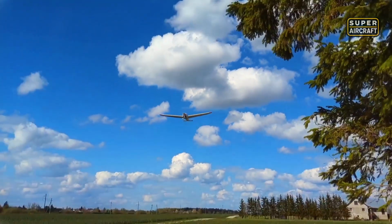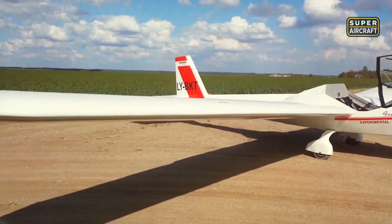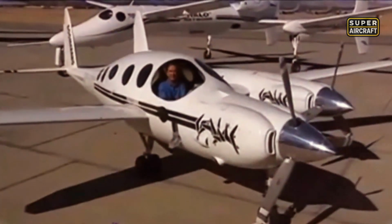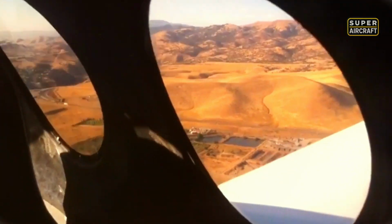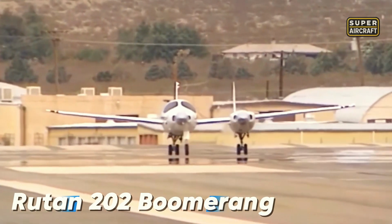Even after production ended in 1998, many units remained flying in clubs and private collections. Its modular design and quirky looks made it a favorite among builders and educators. After the simplicity of the Chevron, innovation took a bolder step in 1996 with the Rutan Model 202 Boomerang.